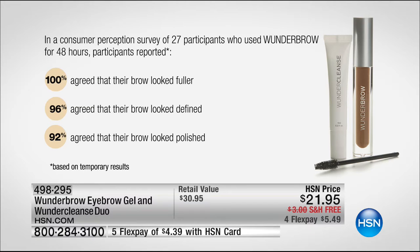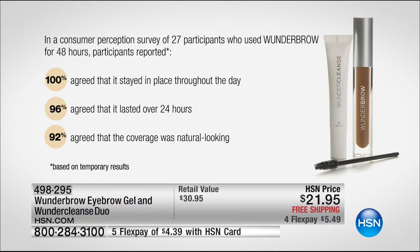Now, we want to see numbers. Angie, the proof is in the numbers. Yep, the proof is in the numbers. And let me tell you, over 15 years in this business, to see 100% of anything is very rare in itself. But we're talking about brows looking fuller, brows looking more defined, and 100% of the people said it stayed on throughout the entirety of the day.